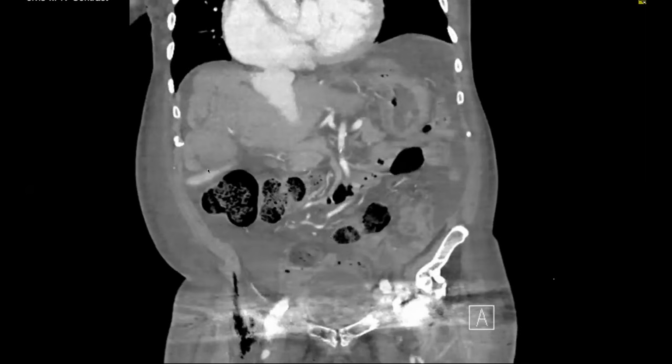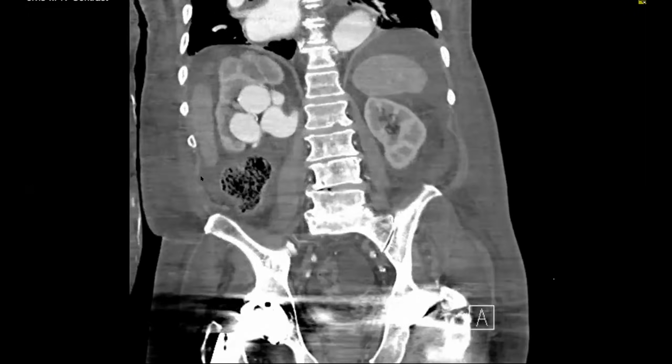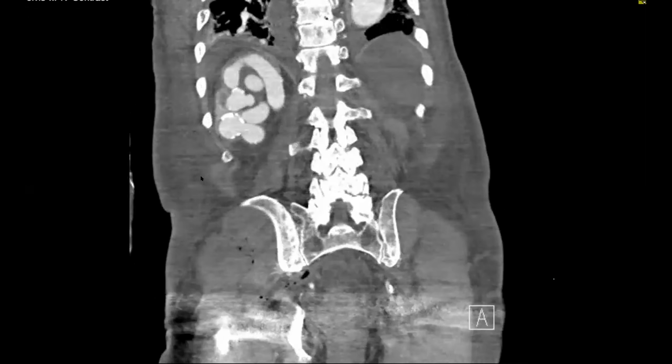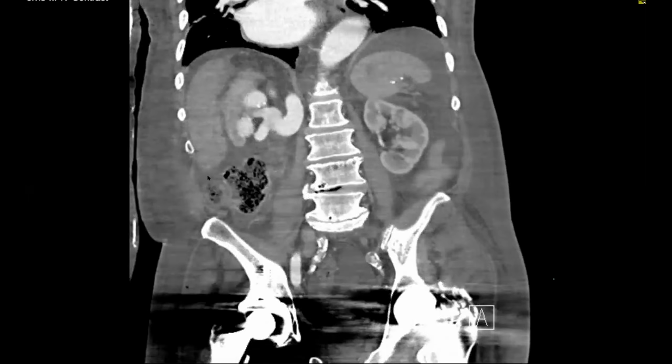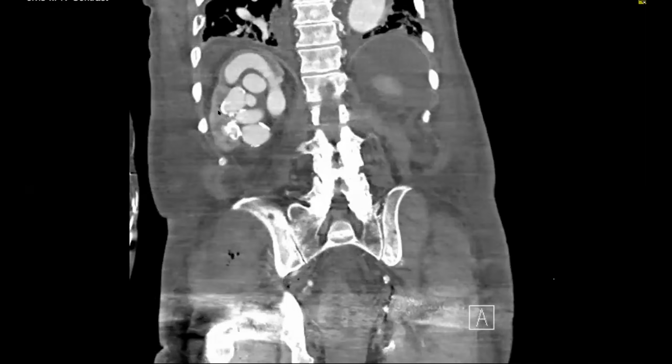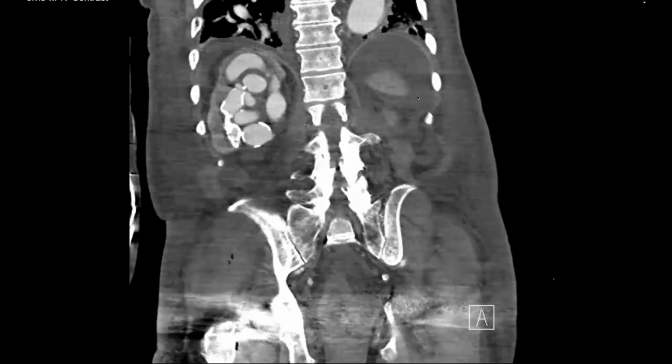This patient was 90 years old. 90 years young. And that's their kidney over there. So this was a very atrophic kidney. And actually these calcifications were vascular calcs in a huge AVF of their kidney.